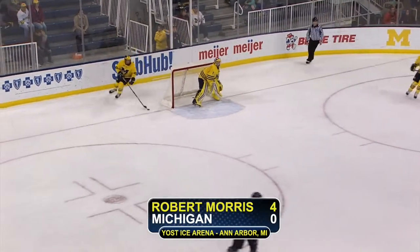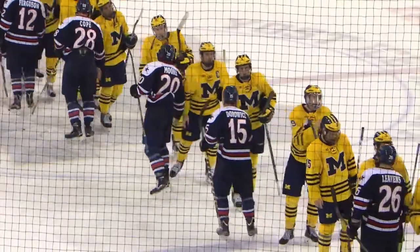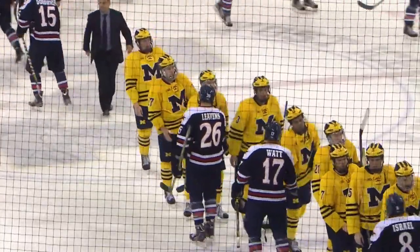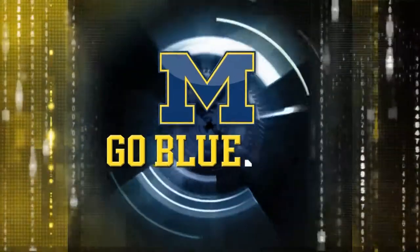Robert Morris, disappointing afternoon for Michigan, but they'll be back on the 13th of November against Niagara in the military awareness game. In the meantime, Robert Morris with the win, 4-0, to earn a split of the weekend series.